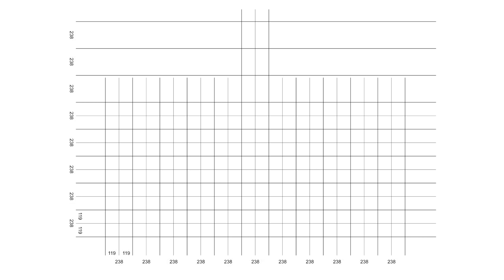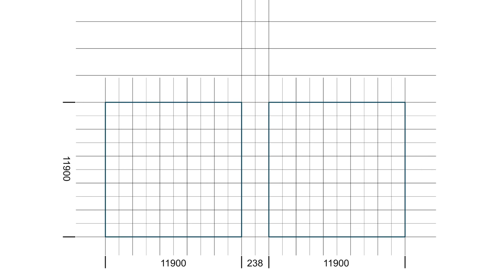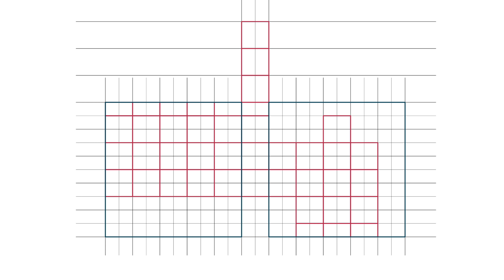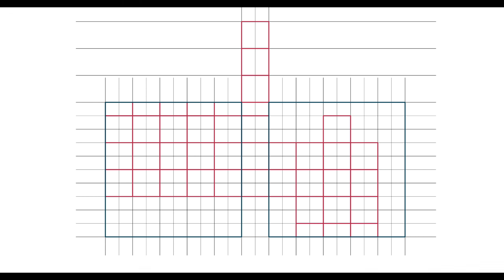The building roof is made out of two squares of 11.9 by 11.9 meters, with a central segment of 238. Each roof square is a 5A by 5A module, and that central segment is an extra A. In plan, the building is using a total grid of 11A by 5A modules. The metal structure of the two first floors of the building responds to these grids as well.